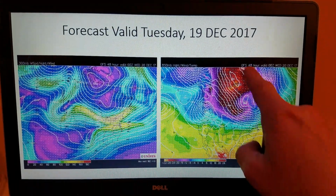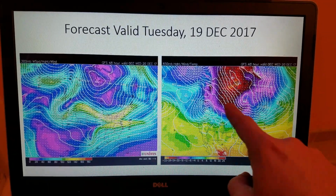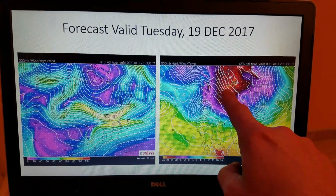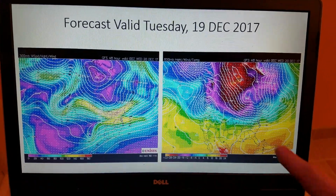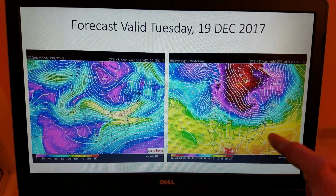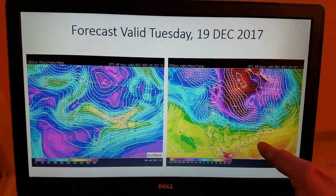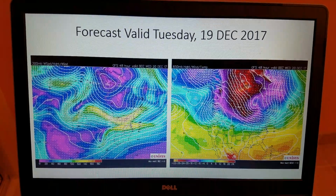With the temperatures, again, the coldest air is denoted by the oranges, by the maroon colors, and the reds and the purples. That remains well to the north of southeast Virginia and of the United States as a whole. We have an upper level ridge that's situated over Florida, which is basically providing mild conditions for the southeast United States and across the Gulf Coast states for tomorrow.